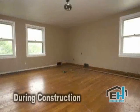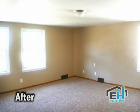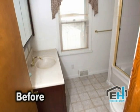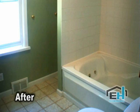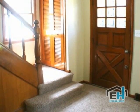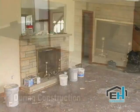Upstairs, really fantastic finishes. We've got brand new carpeting in all the bedrooms. The bathroom was refinished completely. We've kept the jetted tub, which works very well. And a lot of great space, great room sizes, wonderful finishes throughout the entire house. Make this a great family home.